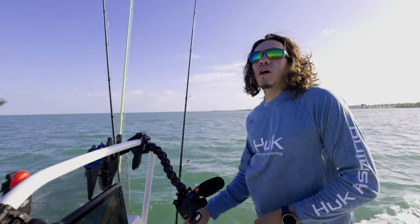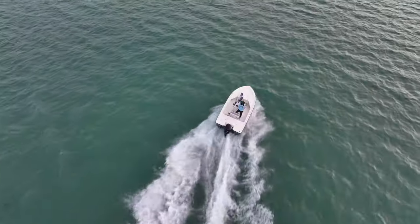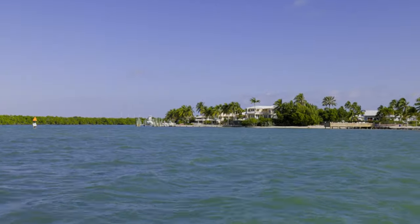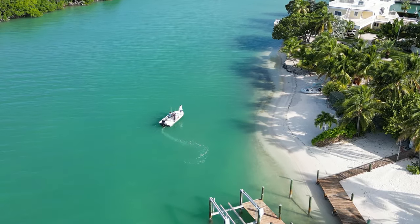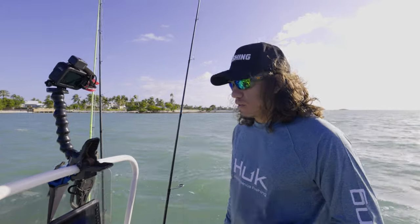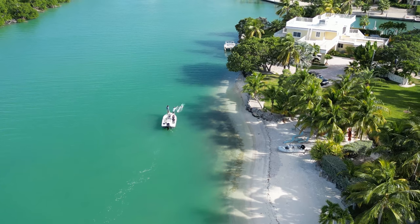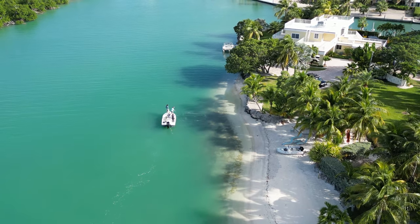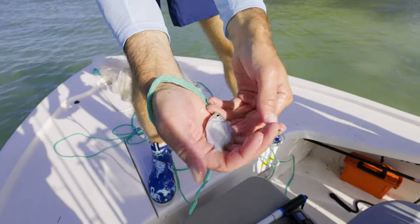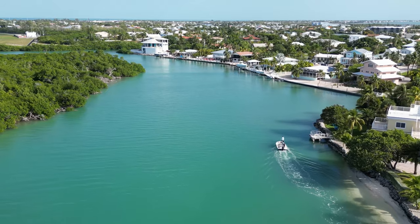Uno, dos, tres. Get some live baits and some pilchards. I just saw a fair amount, so that's probably a little ball of bait. All right, check that out, guys. I got some little sand perch or mojarras. They're going in the well. Perfect snapper bait.